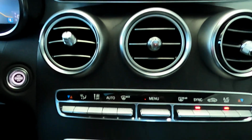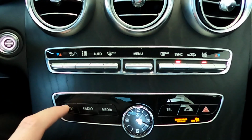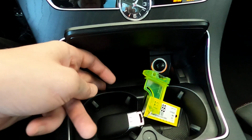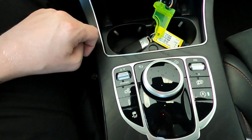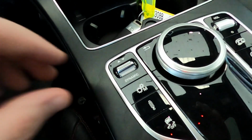Now below your display, we've got climate controls here. Also got some quick access buttons here. And below that, we've got an ashtray, cigarette lighter or power adapter, cup holder. Got our center console here with the dial to make adjustments on your display.